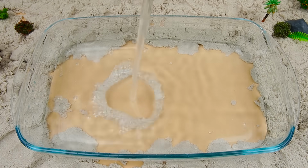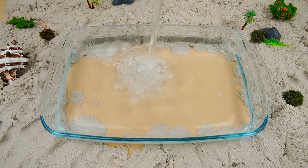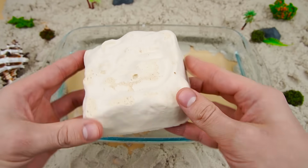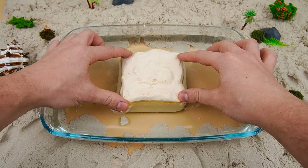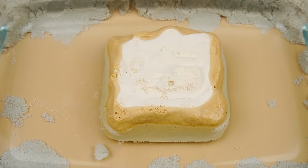We'll need quite a lot of water. There we go. Time to experiment. Will this thing melt? What do you think? Yes! Whoa, it's absorbing the water. Look at that.